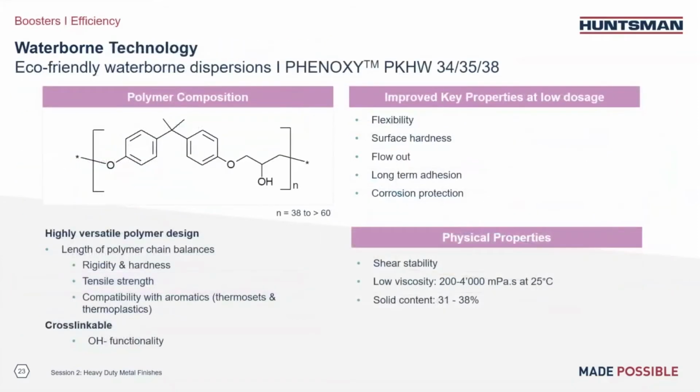On the waterborne topic, we wanted to discuss these components, phenoxy resins. Phenoxies are long-chain polymers made from bisphenol A and epichlorohydrin. The structure is represented here, and you can see the aromatic backbone, which confers good hydrophobicity, and the hydroxy groups on the side, which help with adhesion. Those polymers are solid thermoplastics, which are available here as the grades PKHW 34, 35, and 38 dispersed in water. It allows the addition into a system without the use of solvent. That's the interest of the waterborne dispersion.